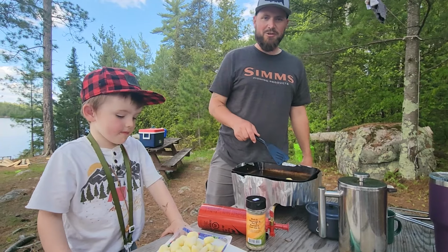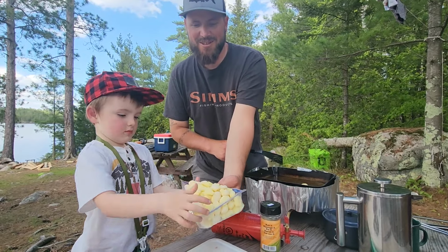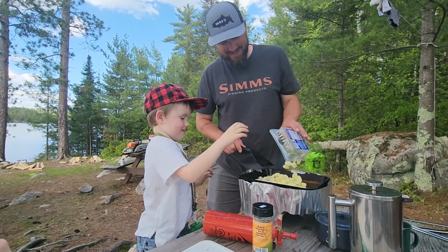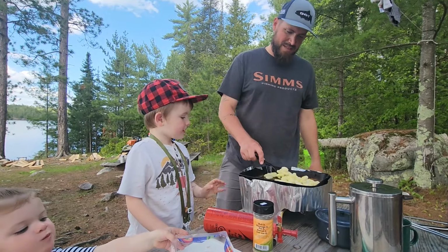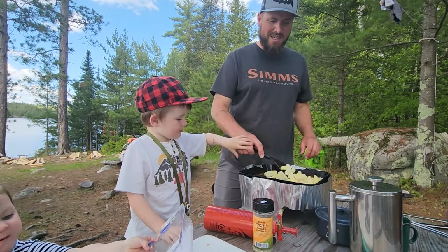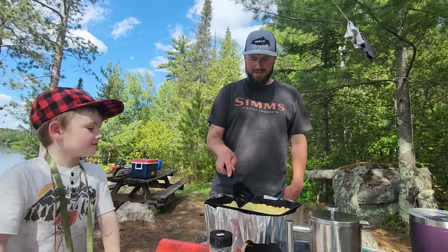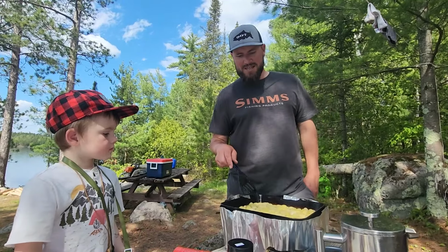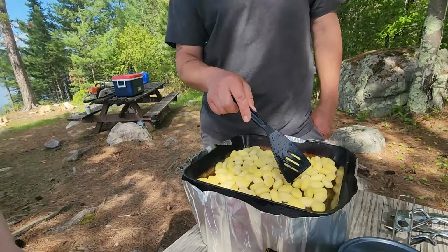Well, now that we got the oil hot enough, we're going to get our gnocchi in first. Dump it in. Just dump the whole container in. There we go. You want to stir it up. One thing about gnocchi is you want to constantly keep stirring this because it will stick to your pan if you don't. So yeah, the gnocchi is getting pretty close to done. It starts getting a crust on the outside from the oil.